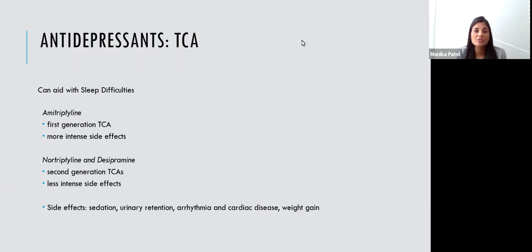These medications should still be used with caution in patients over 65 years old. It can also cause QT prolongation. Monitor for side effects including sedation, urinary retention, arrhythmia, cardiac disease, and weight gain.